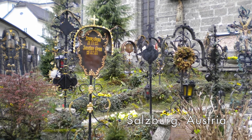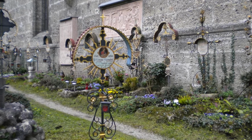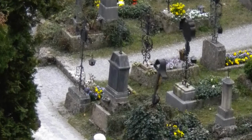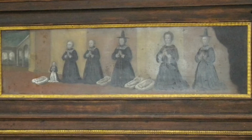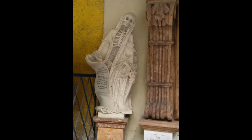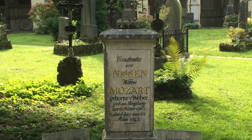While visiting the old town of Salzburg, Austria, you can find this little cemetery tucked in just under the funicular. It has pretty cool looking iron crosses for headstone markers. And just across the river from the old town of Salzburg is another little churchyard that has Mozart's widow in it.